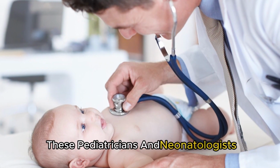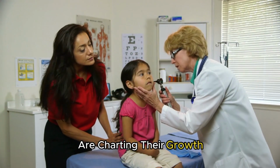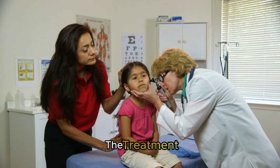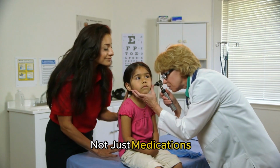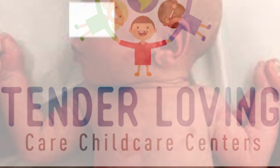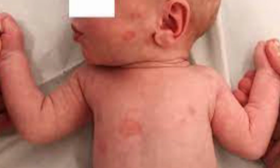Pediatricians and neonatologists often keep a watchful eye on these little ones, charting their growth and development, always ready to step in if needed. The treatment usually involves a team approach, encompassing not just medications, but also a lot of TLC, tender loving care.